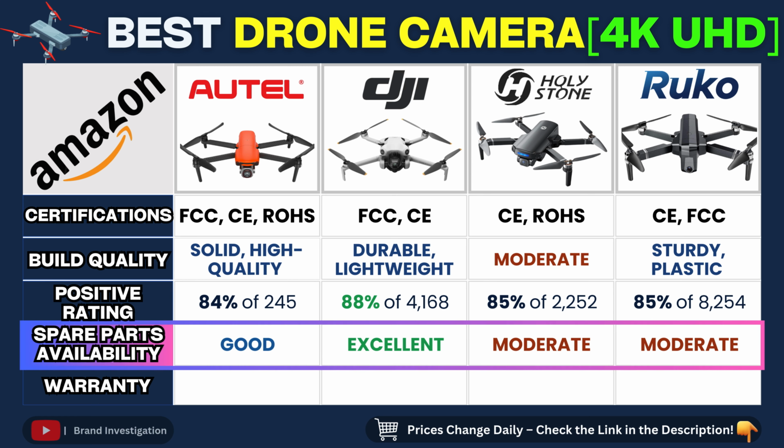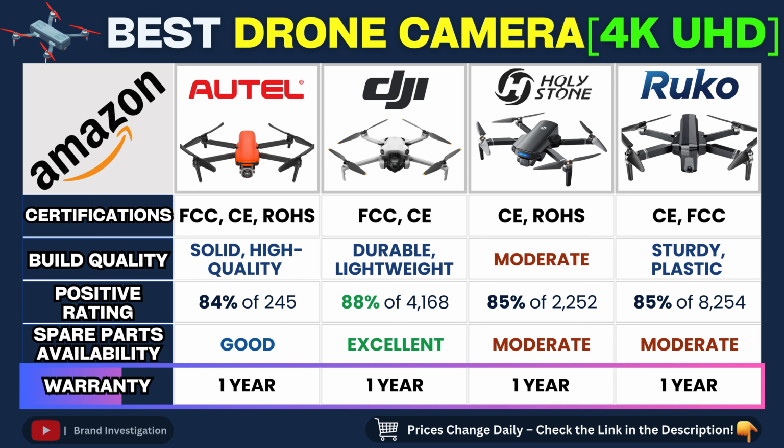Considering spare parts availability, Autel provides good support, DJI is excellent, Holy Stone and Ruko are average. Finally, warranty. Each brand offers a standard 1-year warranty, providing coverage for potential defects or issues within the first year of purchase.